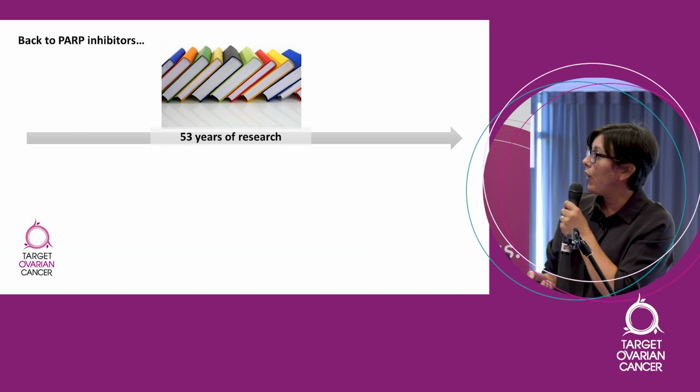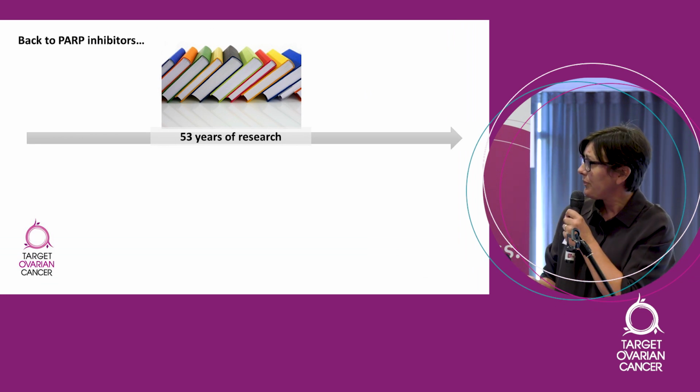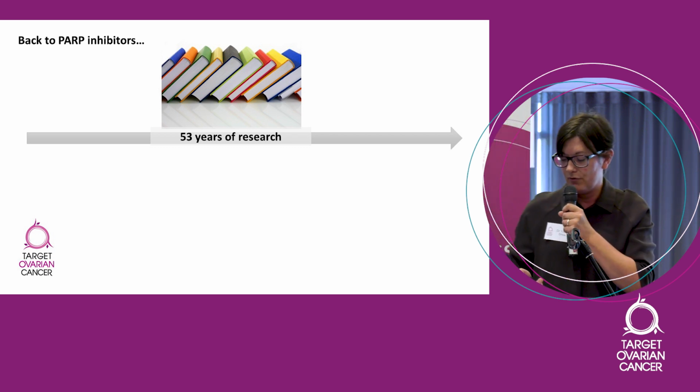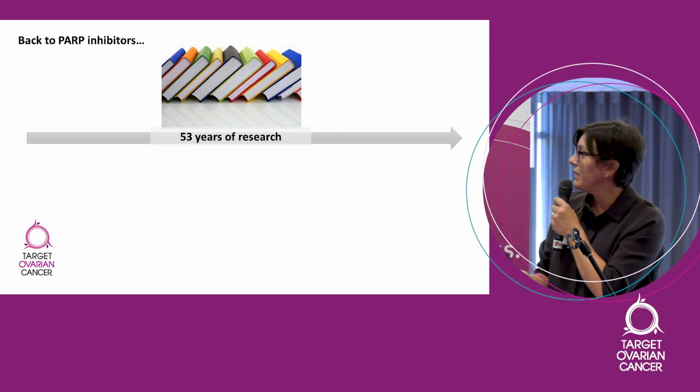So back to the story of PARP inhibitors and BRCA. And Richard mentioned that I was probably going to talk to you about a 20 to 30 year pathway of drug development. Well, really for PARP inhibitors, it was actually 53 years of research before we got a drug approved for use from having the initial drug discovery. And this timeline takes you through it here. And the books there are supposed to represent the many, many PhDs, including my own, that were done on this subject over all of this time. You'll be pleased to know it's not available to be read at the back afterwards.